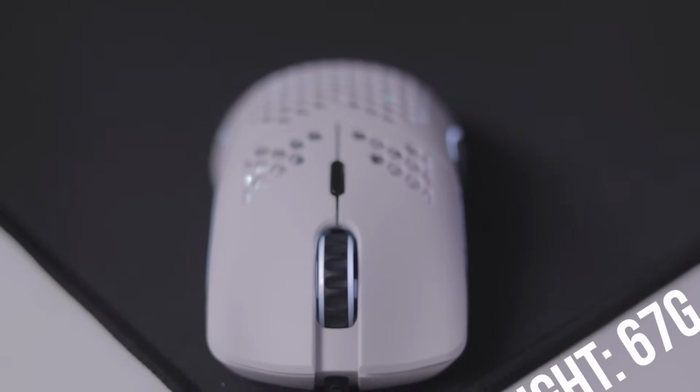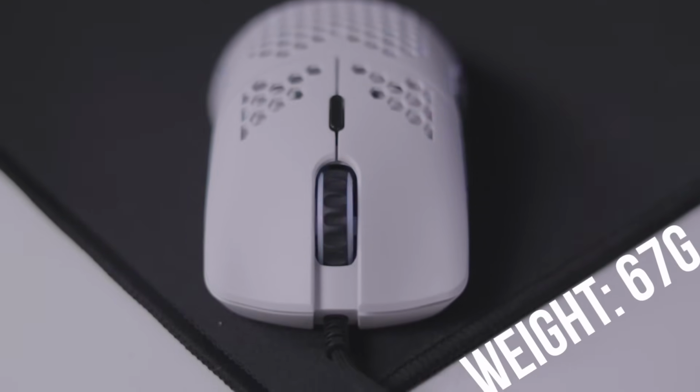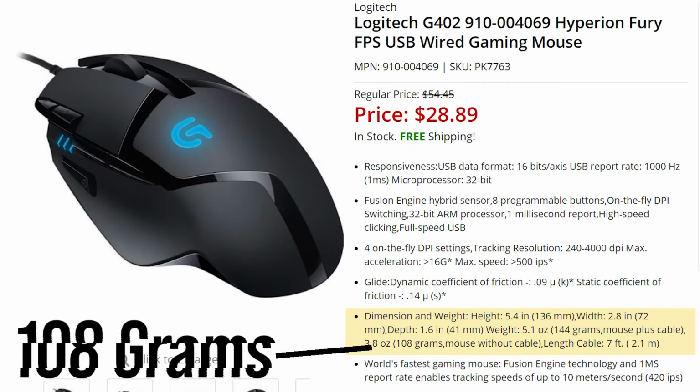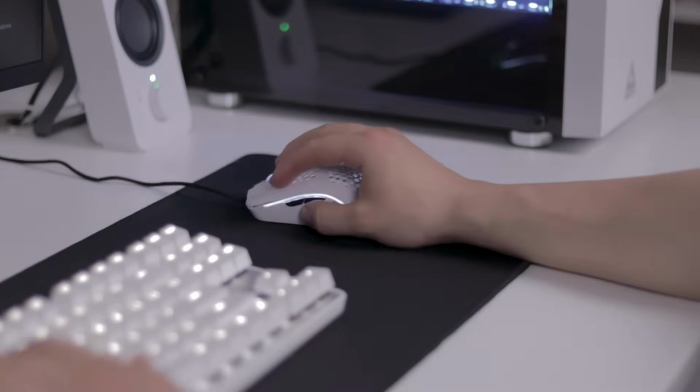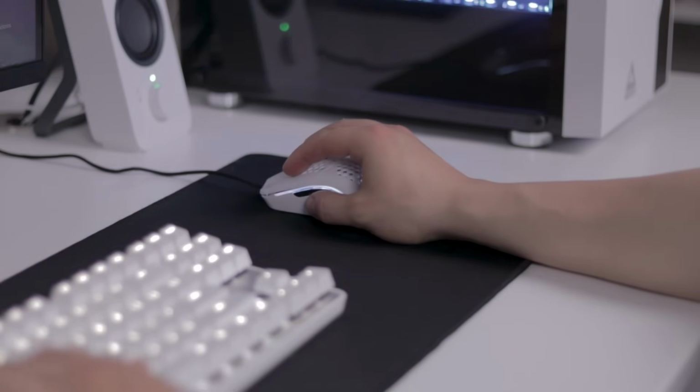Because the Glorious Model O weighs in at 67 grams, whereas that G402 that looks maybe really appealing on the budget end is 102 grams. And that will make a difference in your gaming. And I can testify for this because I personally used the Glorious Model O for a lot of Halo Master Chief Collection, especially when Halo 1 CE came out.